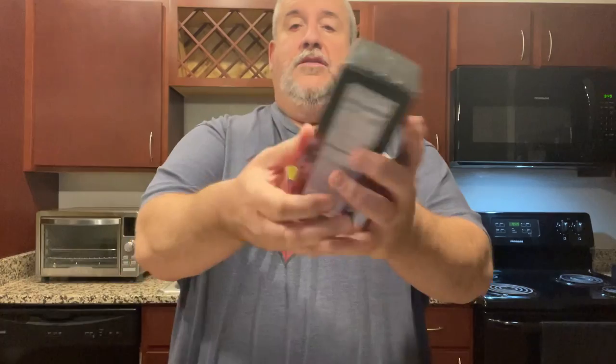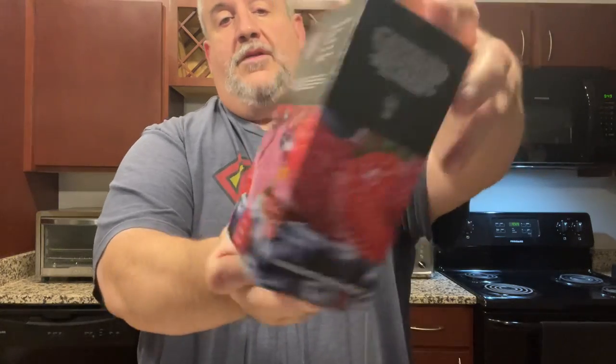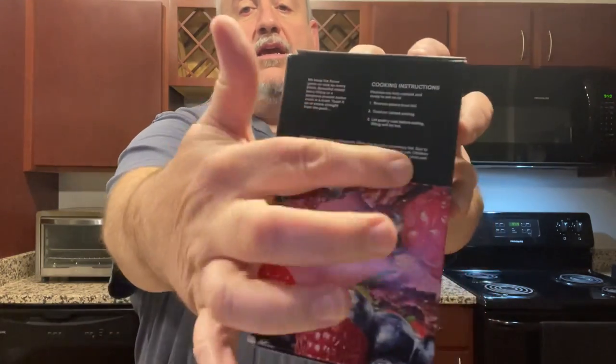If you look on the box, the marketing is really cool. The PB&J, you've got the nutritional content, of course. On the back it tells you how to cook it. Cool. So I'm gonna pop these PB&J ones in the toaster, because that's the one I'm really interested in, and I'll let you know what I think of the Ghetto Gastro Toaster Pastries.